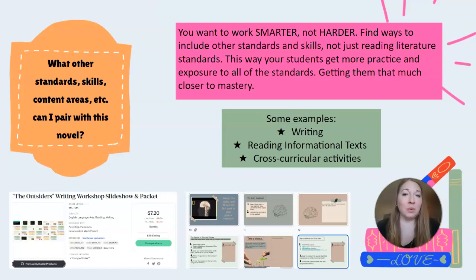By the time they were done with the novel study, I knew where they were at when it came to writing a RACE paragraph or being able to do that other standard. Another example would be reading informational texts. I again put the Phineas Gage example, but really just having them read informational texts that pair with topics throughout the novel is so helpful.